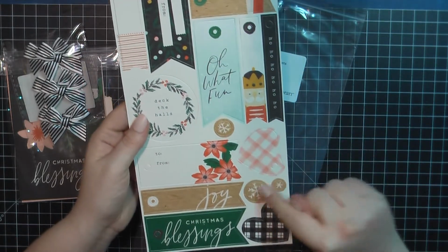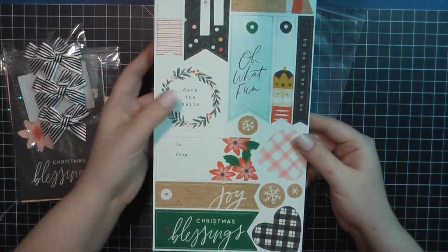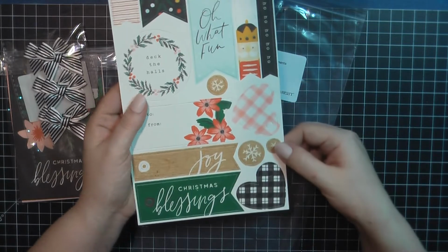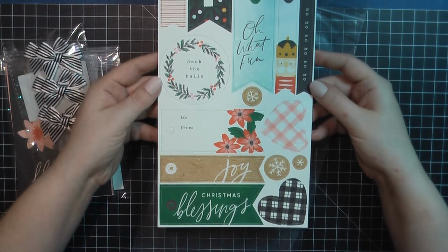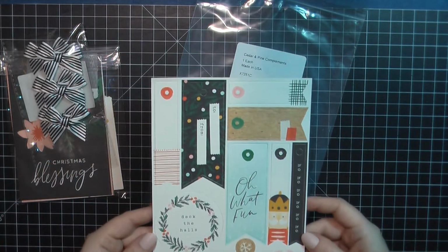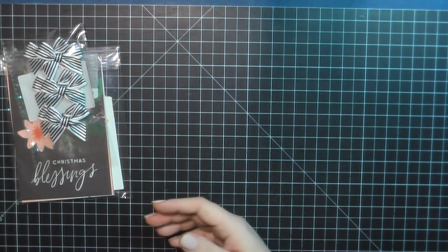Then you've got some snowflakes. I love this guy with the little nutcracker on it. And then deck the halls and a heart. These hearts also have holes in them, so you could use those as gift tags as well, or layer a few of these up together. And I'm gonna make sure I'm showing you the whole thing as I'm talking and pointing things out. There you go. Okay. That also came in its own bag.